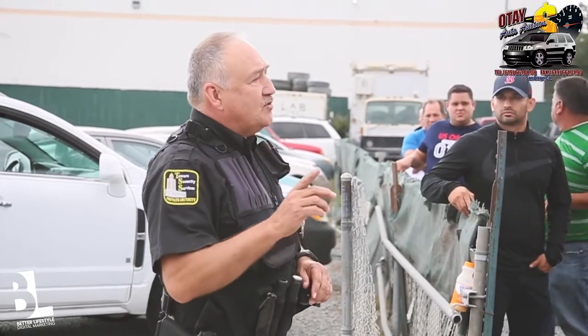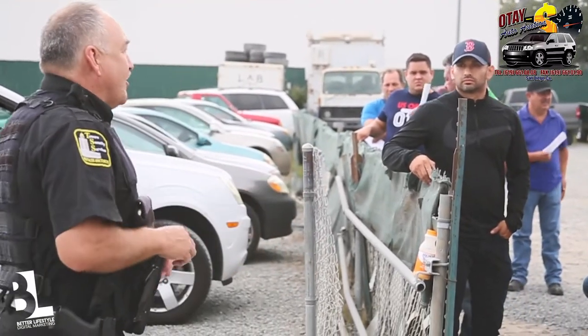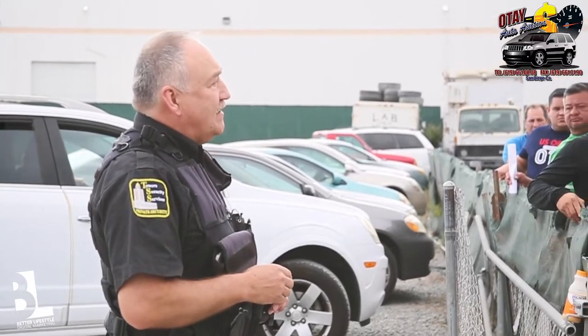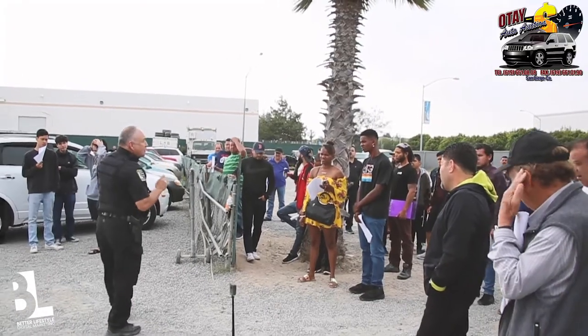Oh, what's up with the logo from the Marshals? What's going on? Are the police in here or what? We have the contract. Tell me a little bit about it. We have the contract for U.S. Marshals, only for the county of San Diego, San Diego County Marshals. We have an exclusive contract here at Otay Auto Auctions. So that means that no other auction is exclusive.